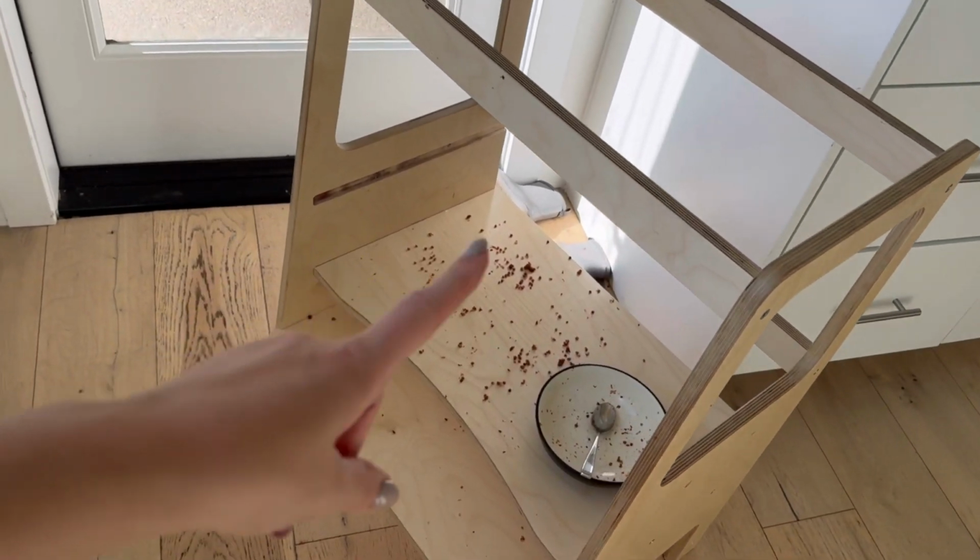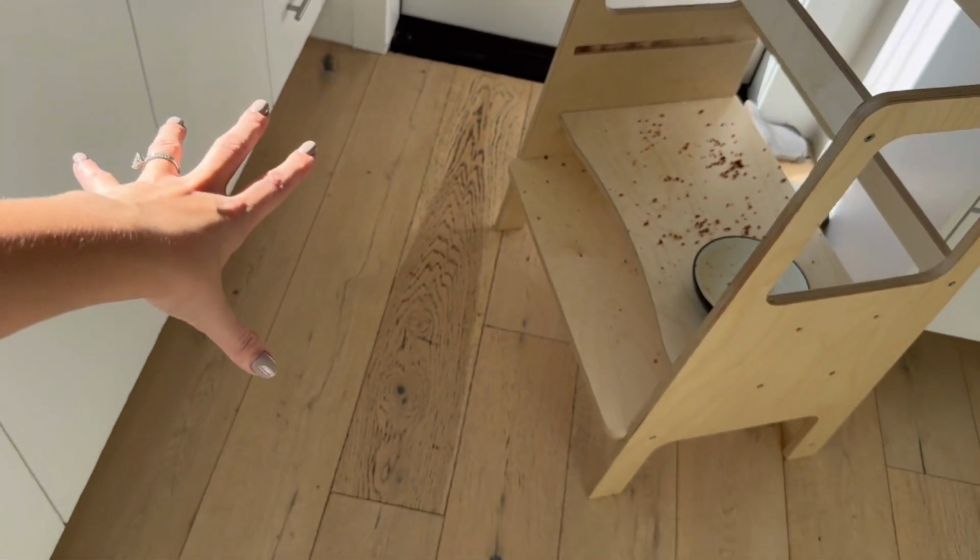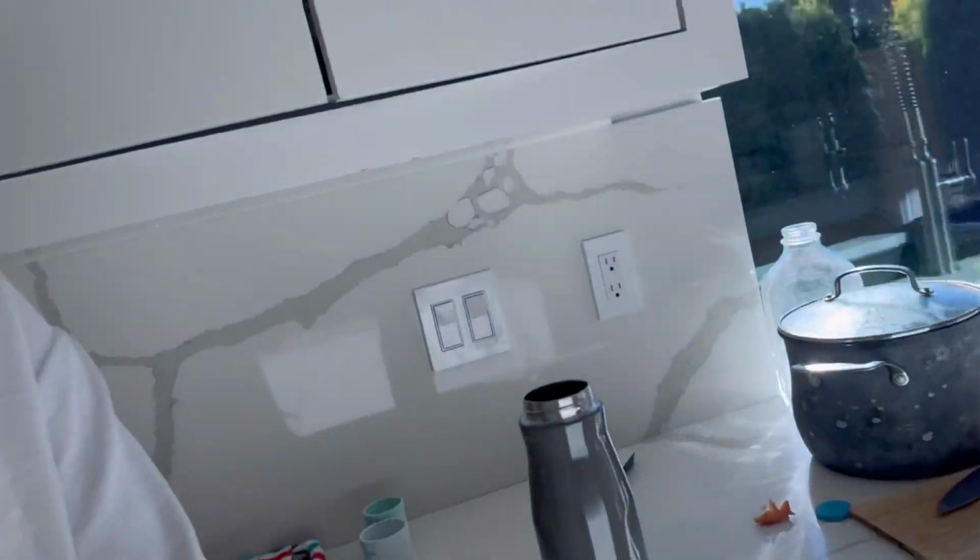The twins literally made this whole mess just while I peeled a few cloves of garlic. It was all over the floor over here. They were throwing it all the way over here to the dog, because we don't really allow the dog in the kitchen, so he always stands right here. And they threw it all the way across the kitchen. The buckwheat was everywhere, so before I left the grocery store, I actually ran the Roomba and it vacuumed everything up. So the floor is at least semi-clean, but I've got to get that cleaned up.